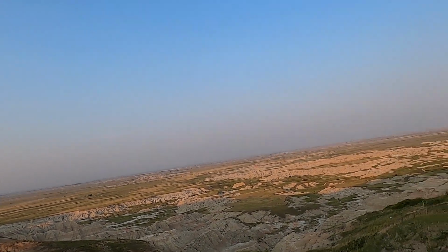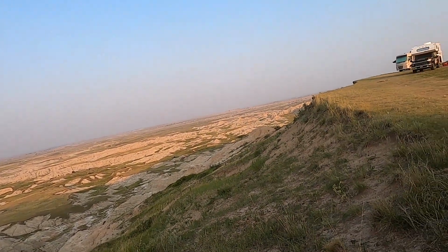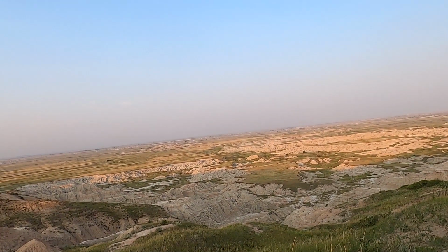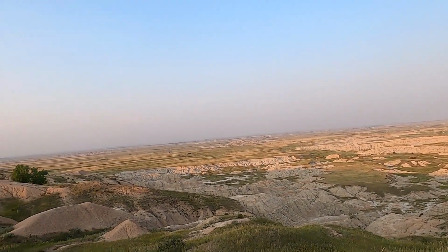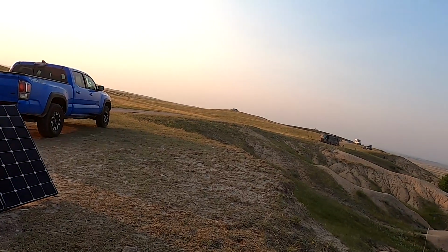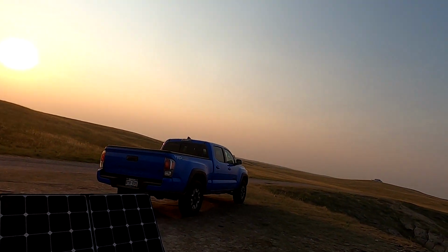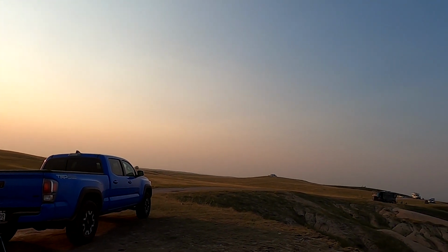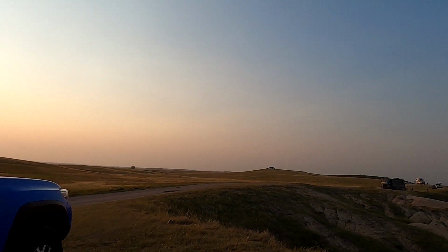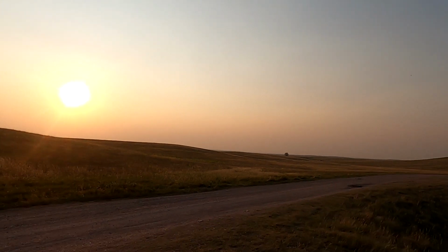And then hopefully you can see some of the views back that way and all through here. I know this don't do it any justice, but really nice views. And right there you can see we got our solar panel set up. Then the truck right out here, plenty of room for it. You can see right here is an edge, but like I said, you got plenty of room to get in here and have no problems.